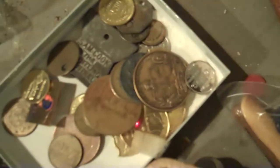starting with tokens. All the advertising and tokens get thrown into 2 different boxes. Really nice stuff goes in one box. Your run-of-the-mill stuff goes in another box. And when I gather up 50 or 100 pieces of advertising and tokens, I'll go through it and lot it up into saleable lots.